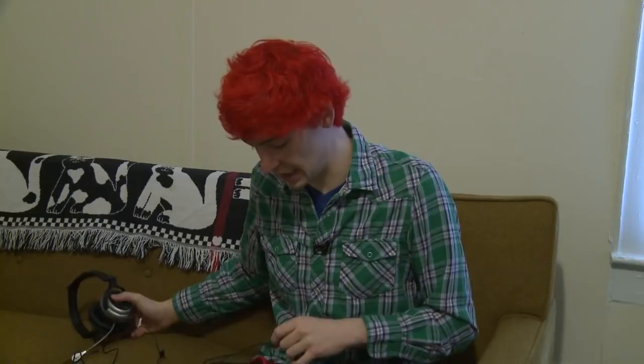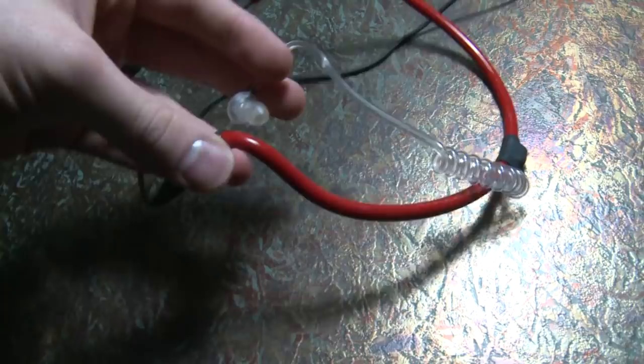Let me start off with the Boom E. The Boom E is a slimmer design than most of the other Boom headsets. They also have over-the-ear headsets that are a little bit thinner and lighter than the Q version, which I have. But this is probably the thinnest and lightest. It goes around the back of your head. This is the single headphone version, so I only have one headphone on the left side.